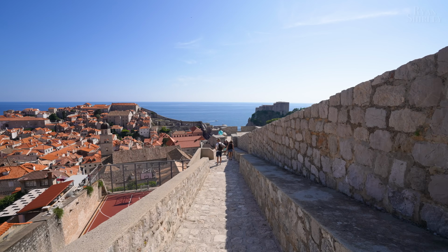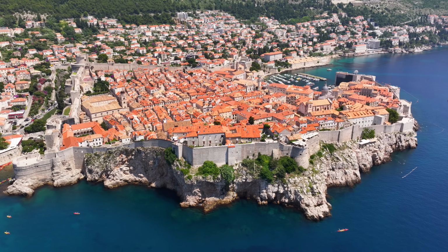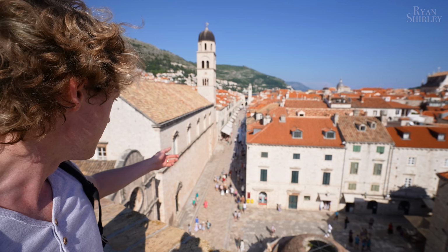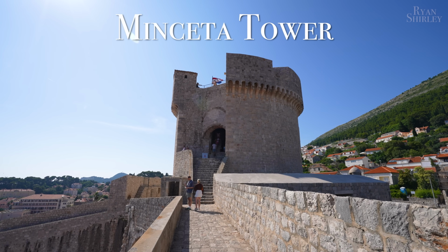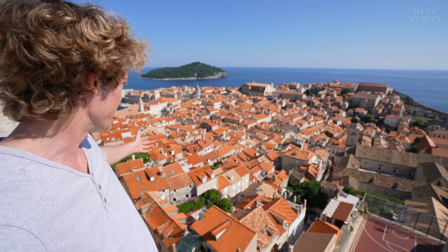One of my favorite things that I did during my time in Dubrovnik was walking on top of the city walls. It cost about 35 euros, which was a little expensive, but 100% worth it. You're able to loop the entire city and experience Dubrovnik from a new perspective. It's a 2-kilometer walk and it took me about an hour and a half to do it. One of my favorite places on the walls was the Meseta Tower. It's this 14th century fortress that offers the highest vantage point of the city.